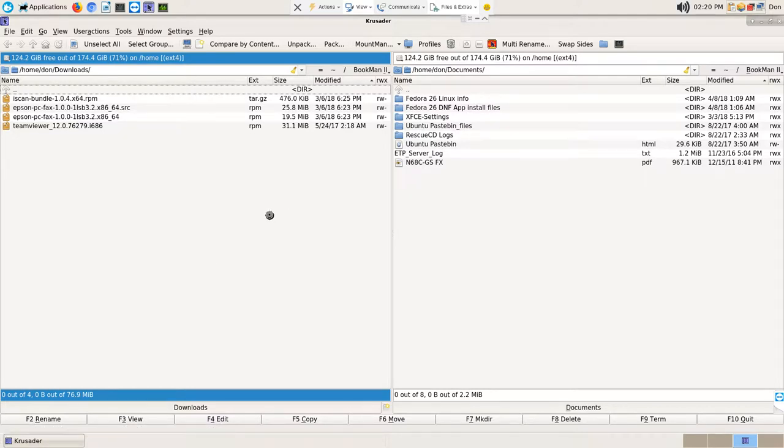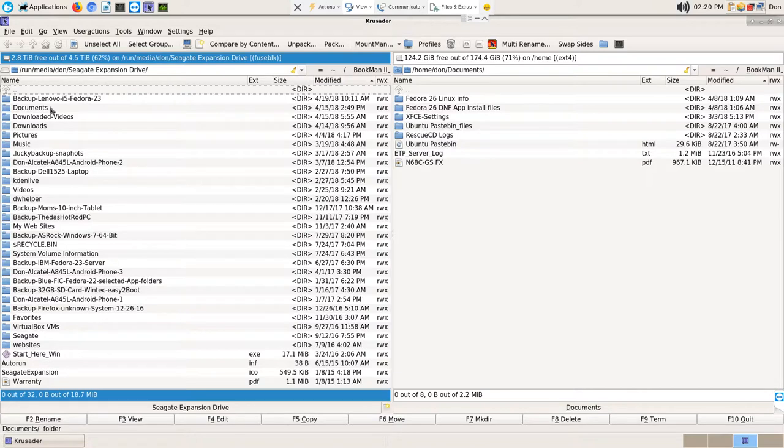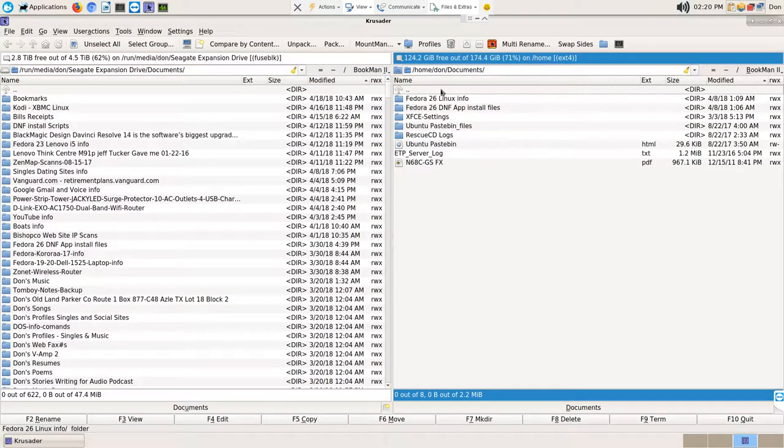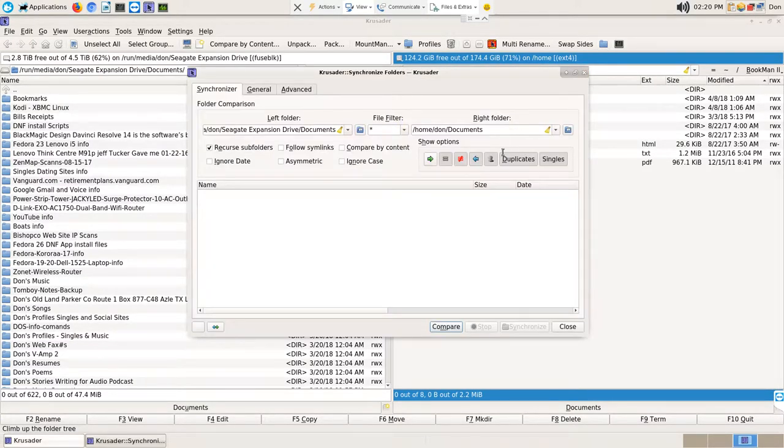I was ready for her to use it, and then I decided that it was not going to work, that the power supply was going out. Synchronize, right to left. It may have already been done. It's kind of weird. Some versions of Fedora, I guess some versions of Crusader. This is for 26. Okay, this is way newer.